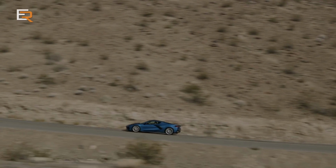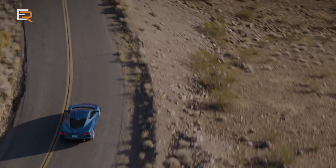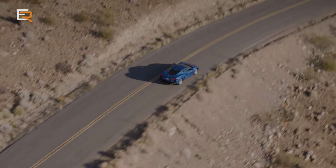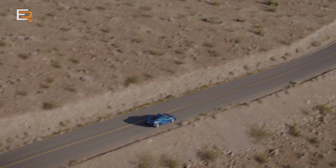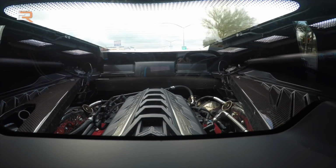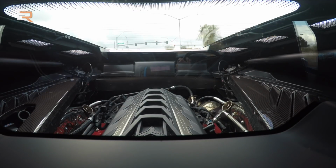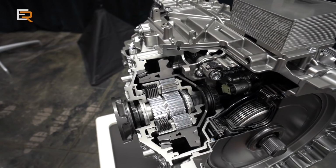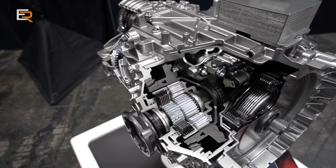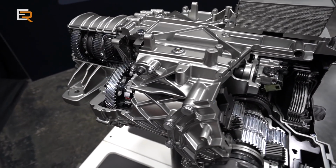So obviously one of the biggest differences of the C8 is it's now mid-engine. That engine behind us is a 6.2 liter small block Chevy V8, and it puts out 490 horsepower, or 495 if you get the performance exhaust, which we have here. Torque is 470 pound-feet, and it's matched to an 8-speed dual clutch transmission, and that's the very first time ever in a Corvette.